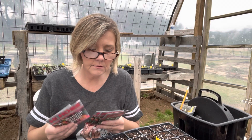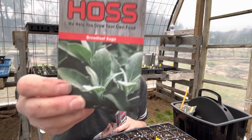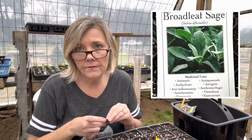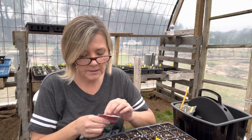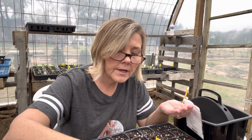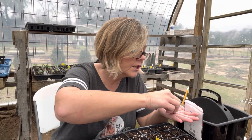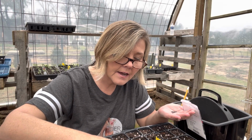The next one I'm going to do is also from the Deluxe Collection, and it is sage, Salvia officinalis, broadleaf sage, also known as garden sage. There's tons of different plants in the salvia family, a lot of different beautiful perennial salvias, but this one is Salvia officinalis, a garden sage, a culinary sage. Sage is a great culinary herb that we usually think of when we think of Thanksgiving dinner, Thanksgiving turkey, dressing, adding it to sausages, that kind of thing.